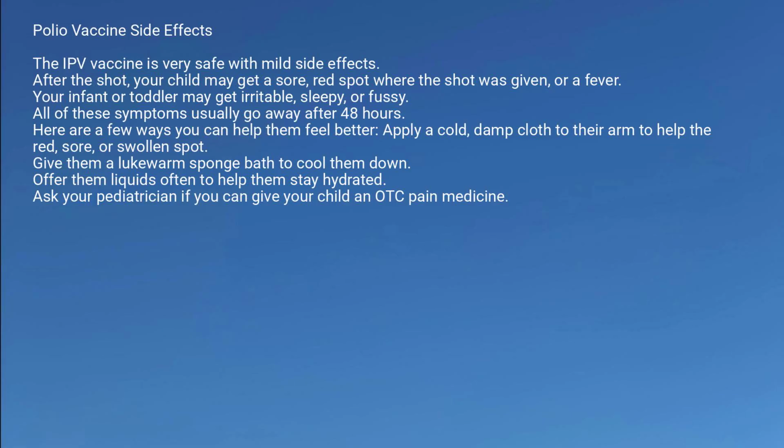Polio vaccine side effects. The IPV vaccine is very safe with mild side effects. After the shot, your child may get a sore, red spot where the shot was given, or a fever. Your infant or toddler may get irritable, sleepy, or fussy. All of these symptoms usually go away after 48 hours. Here are a few ways you can help them feel better.